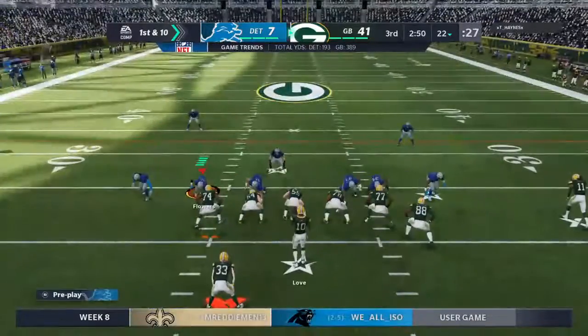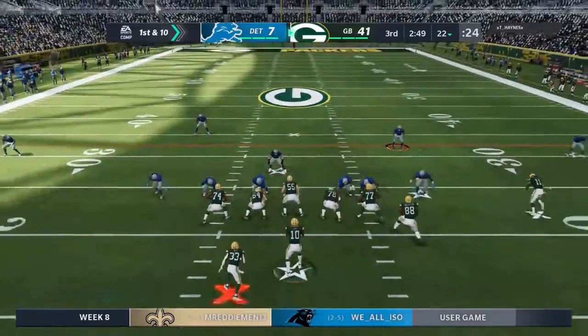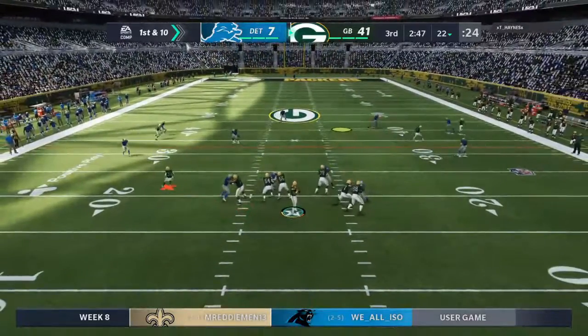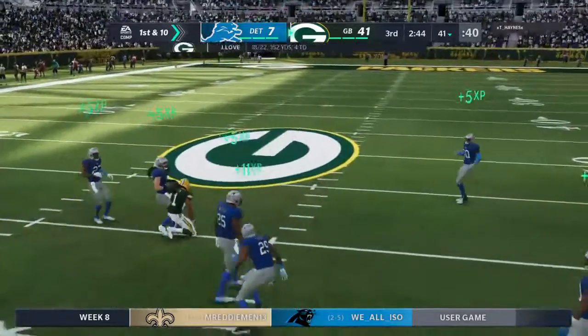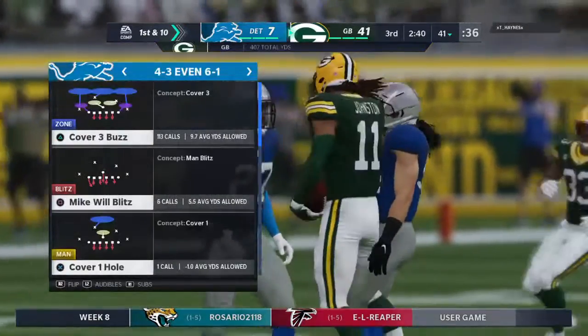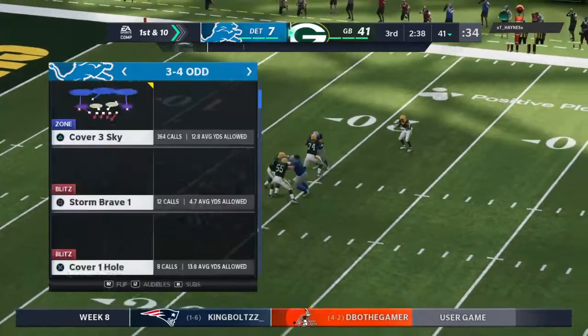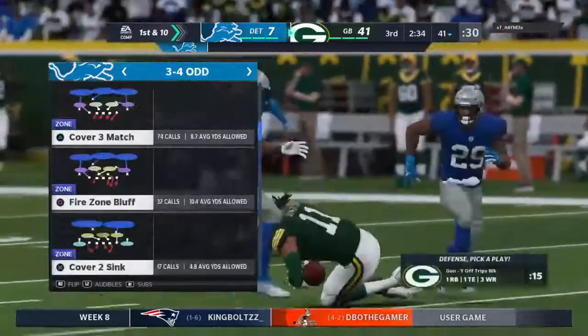About set to get this drive started, the Green Bay offense at the line. Still well in control of this ball game despite giving up that touchdown a moment ago. And they get him down, but not before he takes it across the 40-yard line. An excellent way to start the drive there, 18 yards. And passing yardage-wise, now up over 350 in this game.